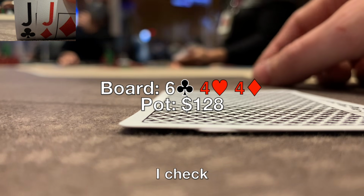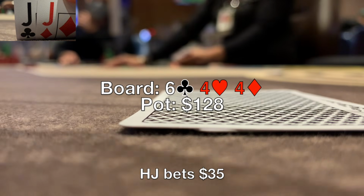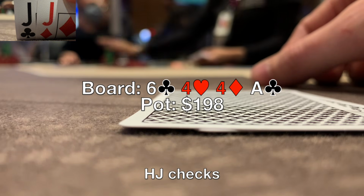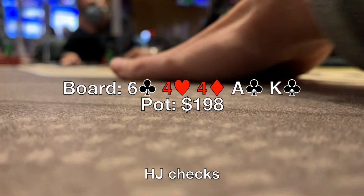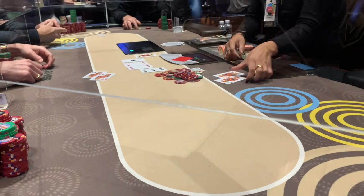I check. The hijack down bets to 35. Okay, I'm fine with that. I call. The turn is the ace of clubs. Now we really don't beat anything that he would have 3-bet me with pre-flop for value. I check. The opponent checks back. The river is a king. That's not good. I check again. The player checks back once more. I roll over pocket jacks. The hijack has us notched with pocket queens. Neither one of us were very happy with the run out.